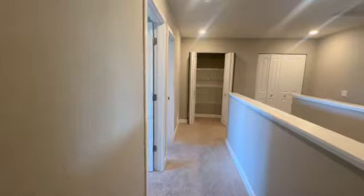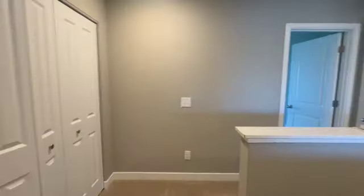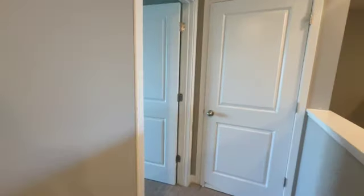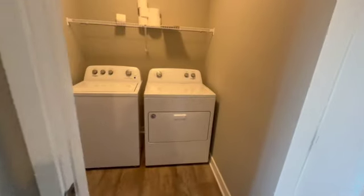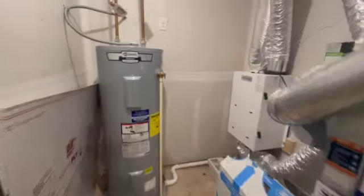And then heading back out to the hall here, we have our laundry room, the rest of the utilities, and our master, hitting the master last. So laundry room right here, which I love, right by all the bedrooms, access to the rest of the utilities.